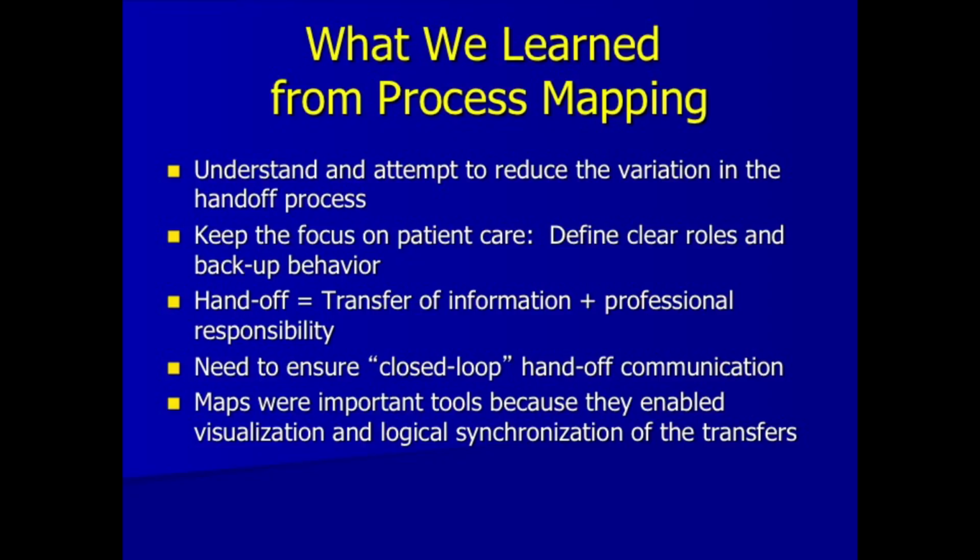We must keep the focus on patient care with clear roles and backup behavior, clear transfer of information and professional responsibility, and finally the need to ensure closed-loop communication. The process maps are an important tool because they enable visualization and logical synchronization of the transfers.